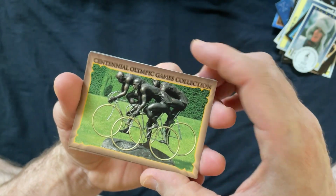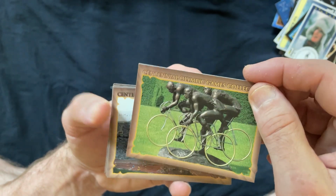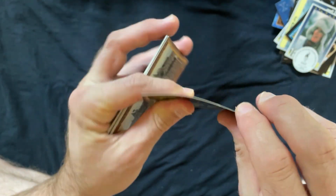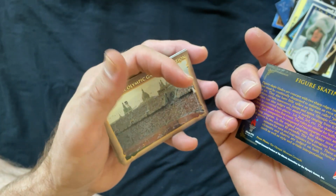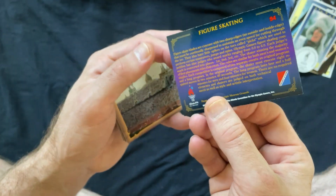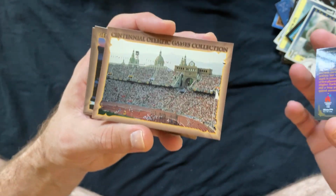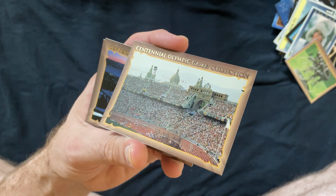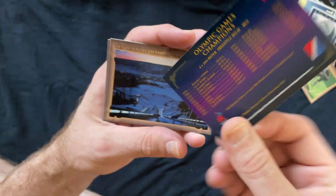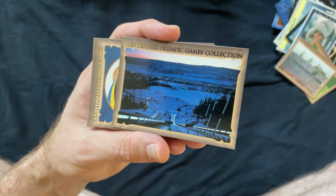Okay, so Centennial Games. We have some bicyclists there in bronze. Almost missed. Oh, wait, figure skating. So I thought we missed one. This is indeed a bicycling card with a figure skating blurb on the back, or I guess SA. It's a big collective of people there to see the games. Oh, nice. Oh, yeah, that's a nice night scene.